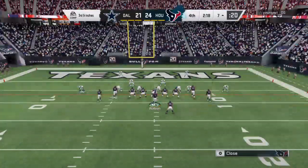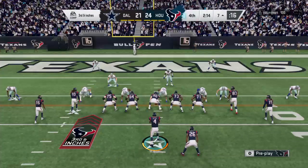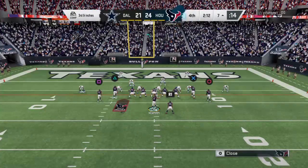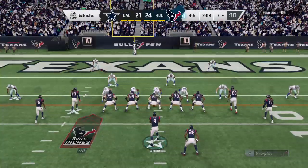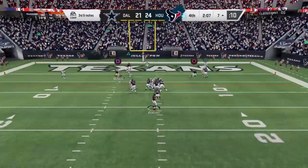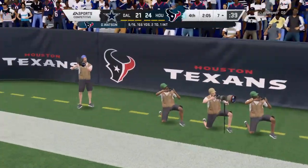They don't need to run another play here before the 2-minute warning. Let's see if they do it anyway. Watson on 3rd down. Looking end zone, but it's incomplete.